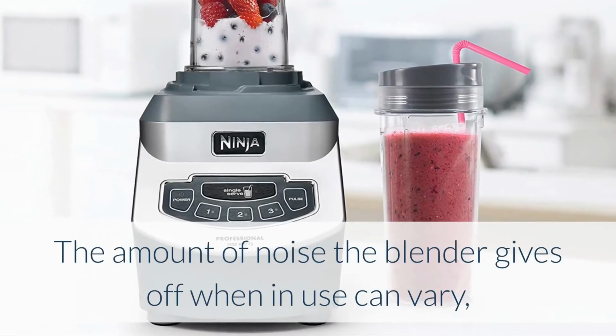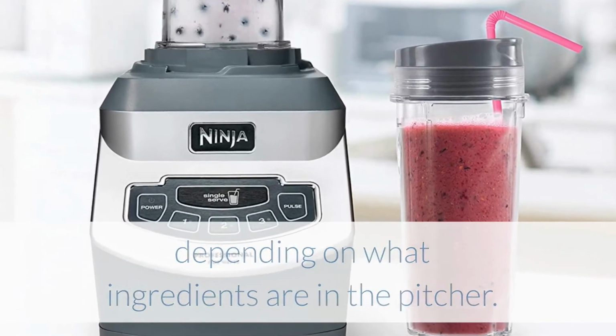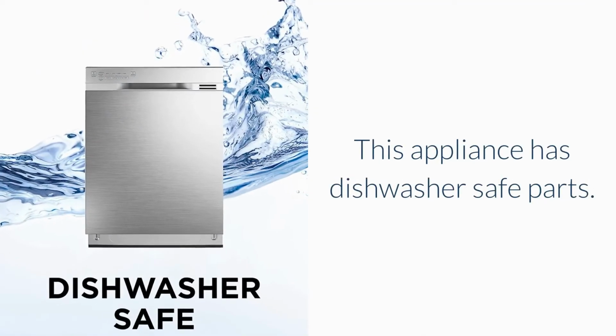The amount of noise the blender gives off when in use can vary, depending on what ingredients are in the pitcher. This appliance has dishwasher-safe parts.